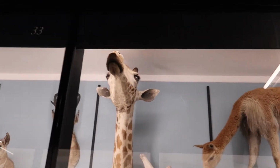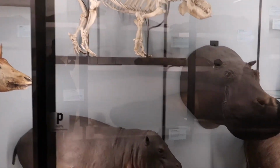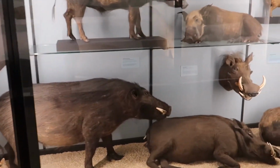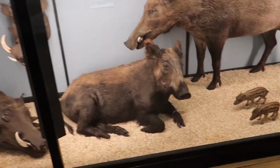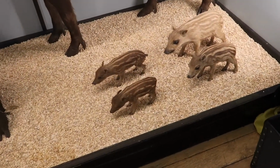You had a giraffe. And then you have pygmy and common hippo. And then your warthogs. And these are your little wild boar. Seen plenty of them over the years running around Whipsnade.